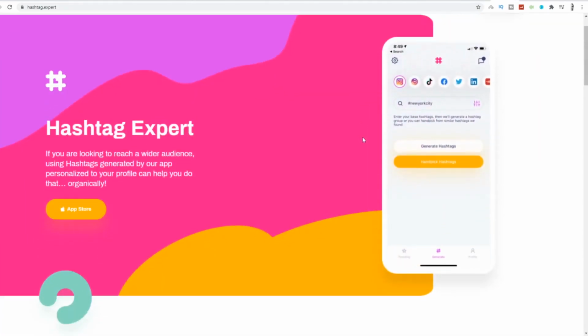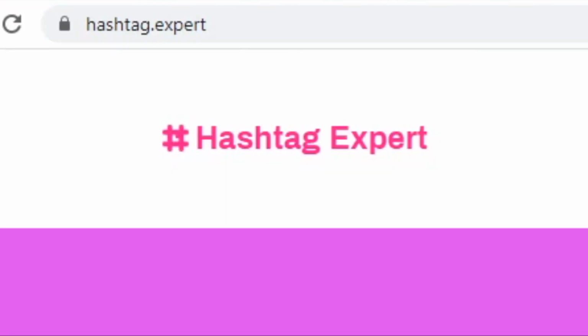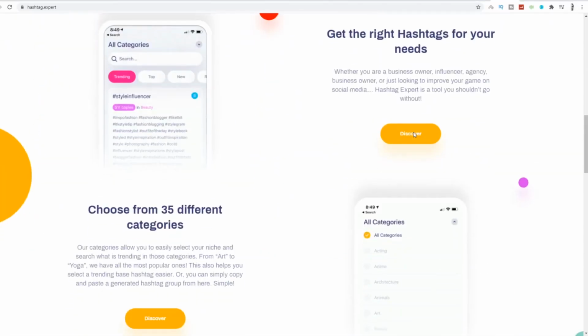Secondly, I want to show you this tool over here. I use this myself. I have it on my phone, called #expert. And all you do is, like on the screen over here, you enter a keyword, for example, like this. They entered New York City. All you do is click on generate hashtag.